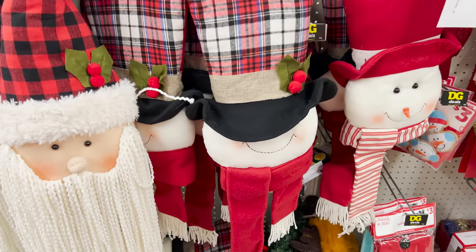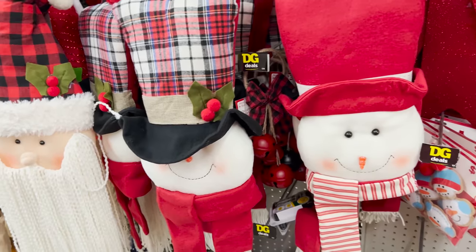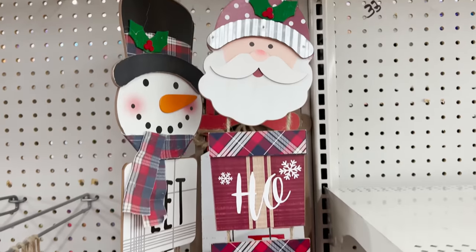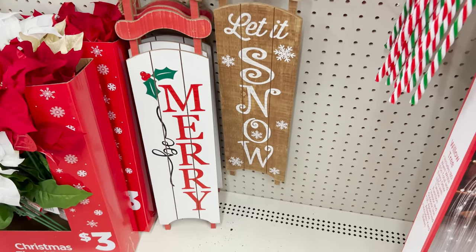They have two different snowmen. You could also put these at the top of a tree if you wanted something like that. Don't remember the price on those. They do have some vertical signs. So this one came in three versions: the Santa, the snowman, and the gnome, which has not left us as well. Those were $4 a piece.